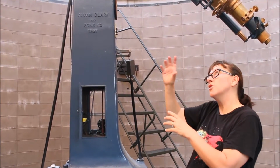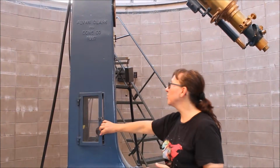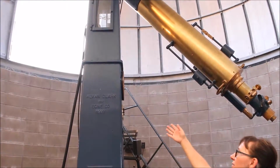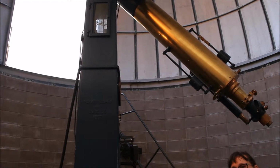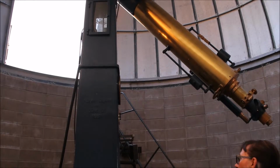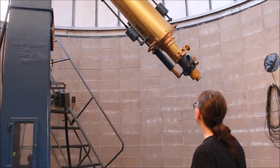And so this actually will keep up with that motion, so once you put something in there, it should stay in there. It does also have setting circles, so even though it's not a go-to scope, if you know what you're doing, you can use those to set them and know where you're going using those celestial coordinates we talked about.